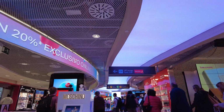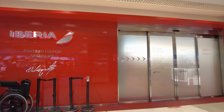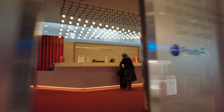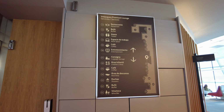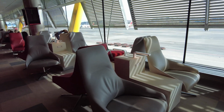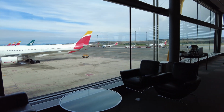The lounge entrance is weirdly located in the middle of the duty-free maze, so keep an eye out for it when walking through. Once inside, I dropped my bag off in the locker room and went to check out what the lounge had to offer. The lounge itself is long and thin, with floor-to-ceiling windows all around the edge, providing great views of the ramp.